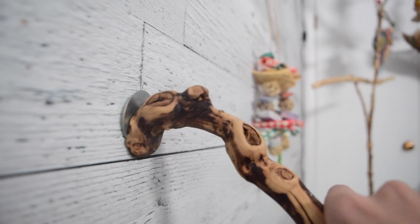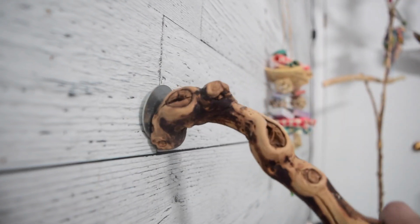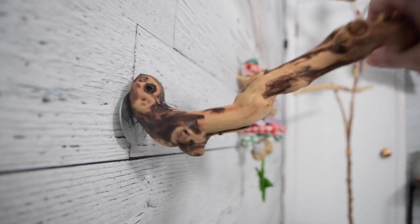Because it's just a lightweight perch, it's not supporting a whole lot. I don't have heavy birds, so I didn't find it necessary. If you do have a heavy bird or you're using a really big Java branch or something, you will find it more beneficial to go and locate a stud in your wall first.